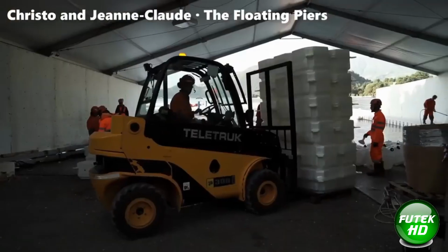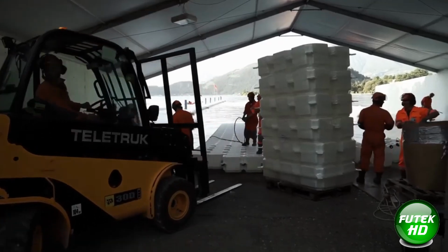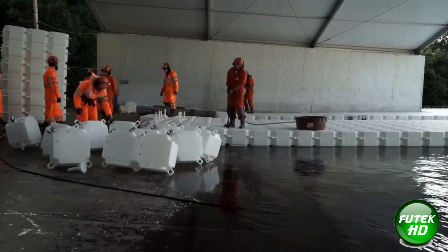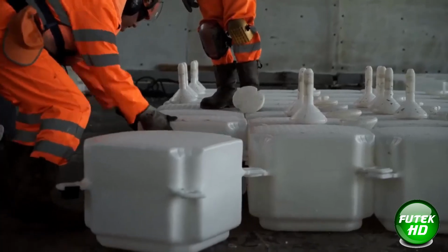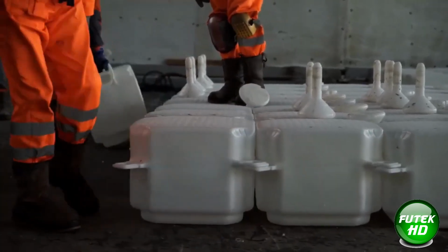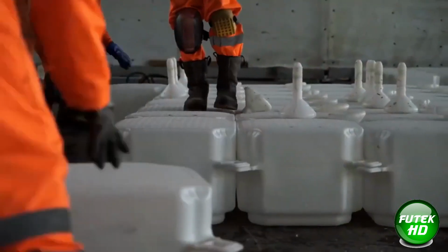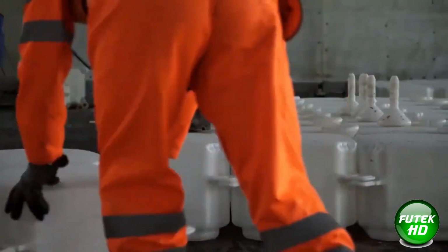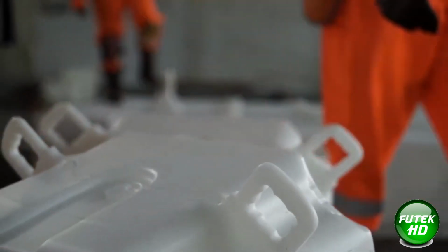Spanning a vast expanse of 100,000 square meters, the piers embodied a golden sheen, fashioned from shimmering yellow fabric, supported by 220,000 high-density polyethylene cubes. An undulating pathway materialized just above the water's surface, a 3-kilometer-long walkway extending across Lake Iseo. Visitors were invited to traverse this surreal creation, a sensory journey from Sulzano to Monte Isola, enveloping the island of San Paolo within its embrace.